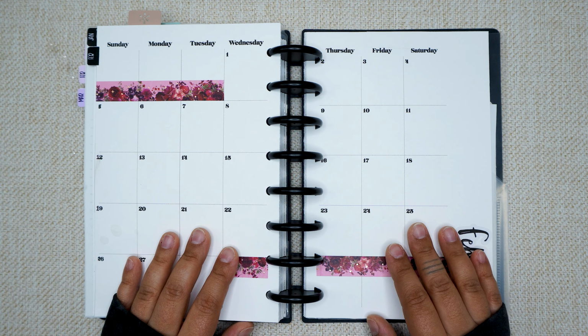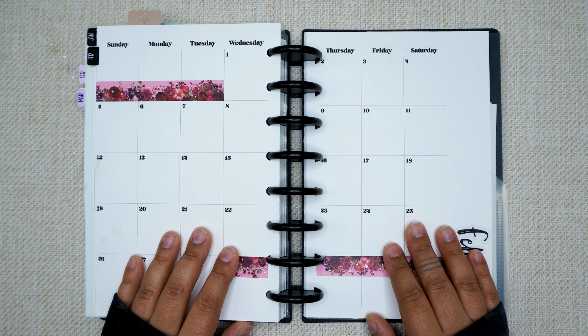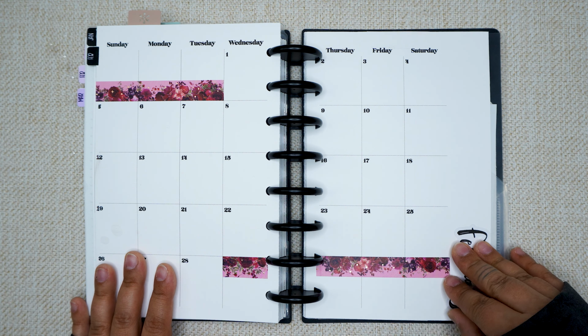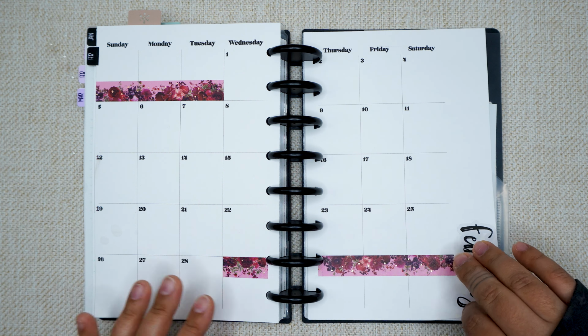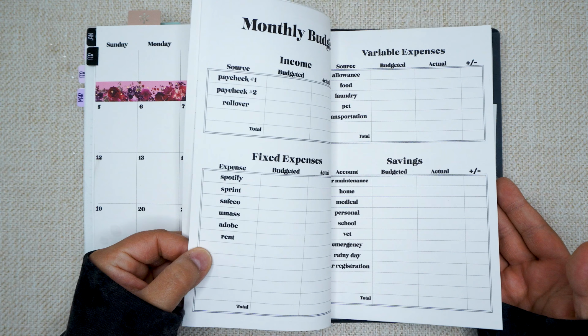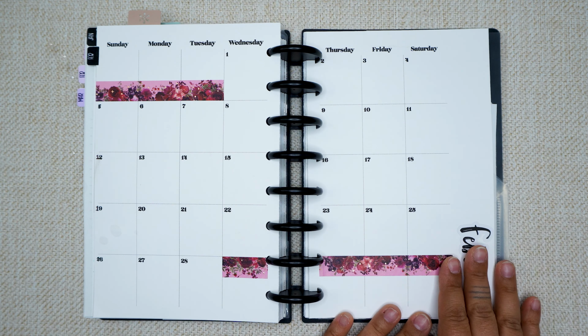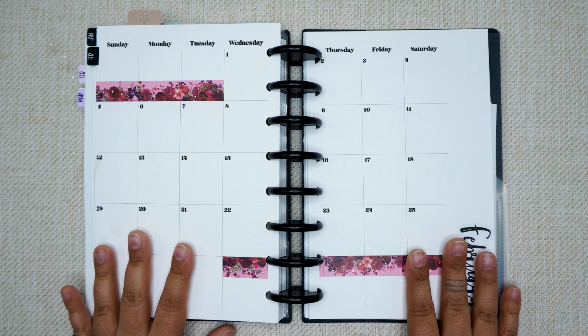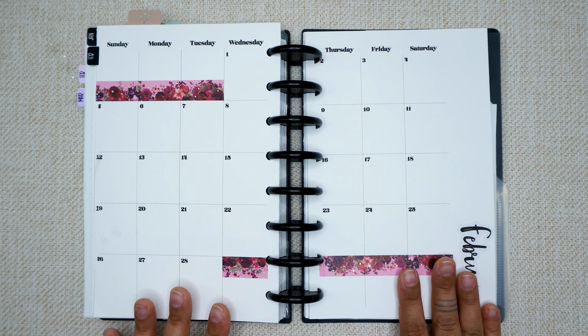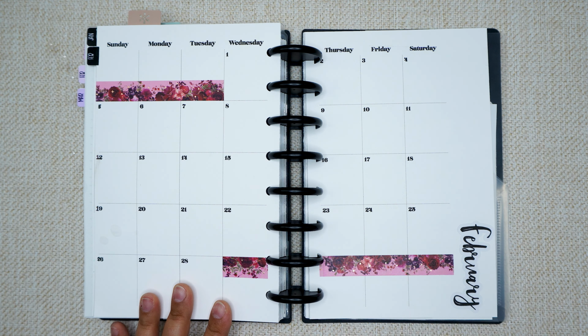Today I'm going to be starting my budget for February 2023, which includes setting up my calendar here, as well as estimating my monthly income and expenses for the month. So I'm going to go ahead and get started with my calendar like I always do. And I'm going to be using a few things today.